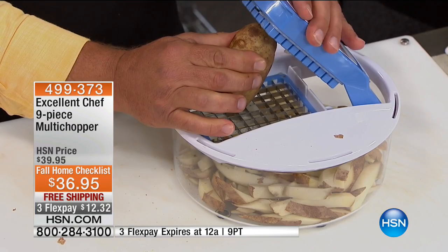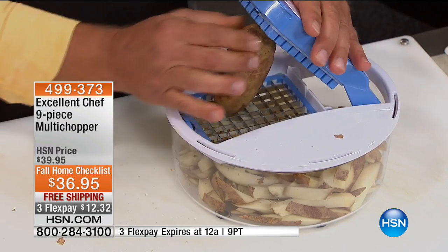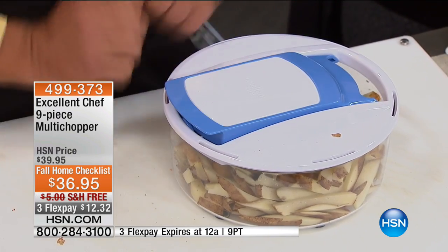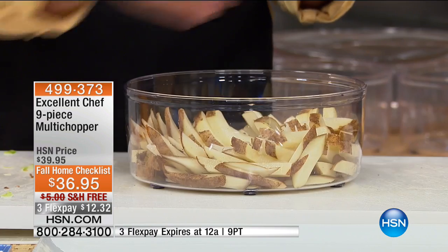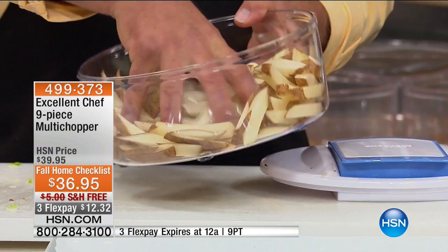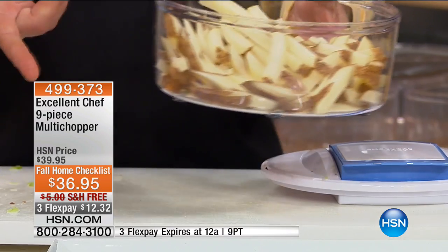When you put a potato in straight up and down like I was doing, you see how the lid comes down on an angle? It's gonna roll the potato. You want to put it in on an angle like this. That way the lid pushes it down through the blade. But look at the amount of French fries you can make with that in minutes. That's a lot of French fries. And if you want bigger fries, use the blade with the larger holes.